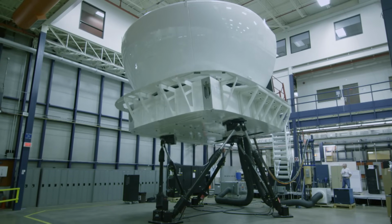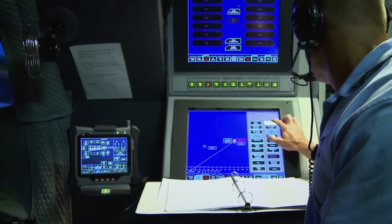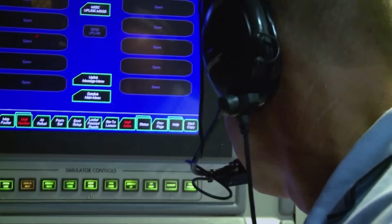And every simulator is custom built to replicate a specific model of airplane, from civilian passenger jets to military fighter planes.